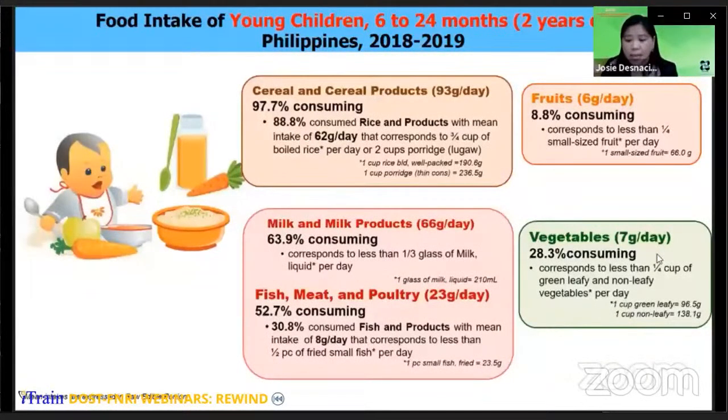For fruits, 8.8% are consuming with mean intake of 6 grams per day, which is equivalent to less than 1/4 of fruit per day. So imagine natin yung isang pirasong saging na lakatan, halos wala pang 1/4 ang nakakain. For vegetables, 28.3% are consuming with mean intake of 7 grams per day, which is equivalent to less than 1/4 cup of green leafy and non-leafy vegetables per day.